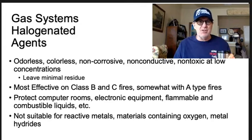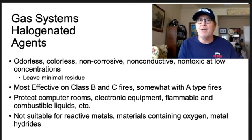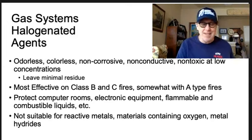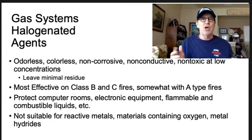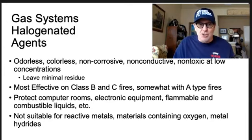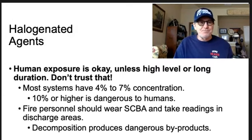It can be used against flammable liquids, but remember, we've got foam, wet chem, dry chem, which are a little cheaper to make and develop and use than these kind of systems. So they're going to go with whatever works best. It's not suitable for reactive metals, materials that have oxygen in them, and oxidizers, and metal hydrides. Halogenated agents. There they say it.